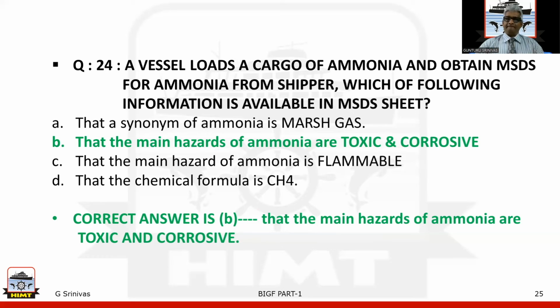And the option A, ammonia is not a marsh gas, whereas methane is a marsh gas. And the option C, the main hazard of ammonia is flammable. That is also not correct. And the chemical formula is CH4, which is for methane. So the correct answer is B. The main hazards of ammonia are toxic and corrosive.